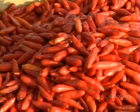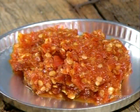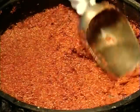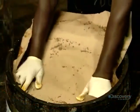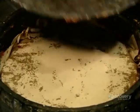Within hours of harvesting, the factory grinds the peppers and mixes them with salt. This creates a mash, which then goes into oak whiskey barrels to ferment and age. Wooden barrels breathe, letting in just enough air to spur natural yeast growth, the key to fermentation. But not too much air, which would discolor the mash and produce a metallic flavor.